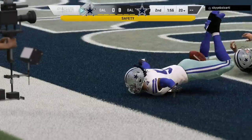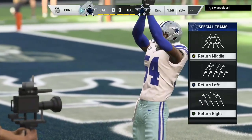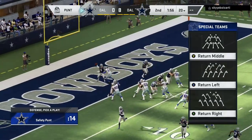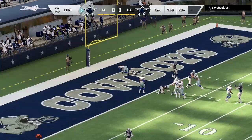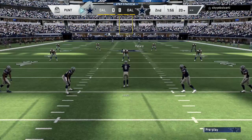And now Prescott is going to be taken down. He couldn't get away, and that's a safety. And, Charles, at some point, you can't keep worrying about big play. Can this be perfect? You just have to get the ball out of the end zone. And in the offensive huddle, that was discussed when they called the play. Just get out of the end zone.